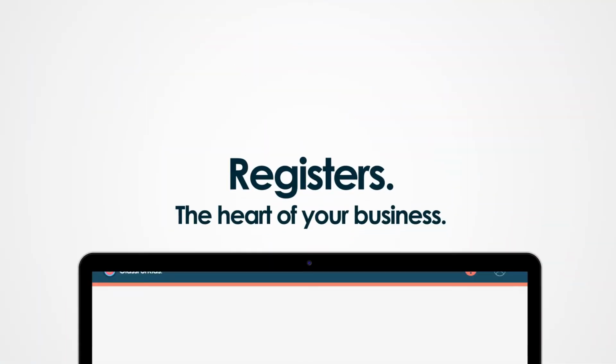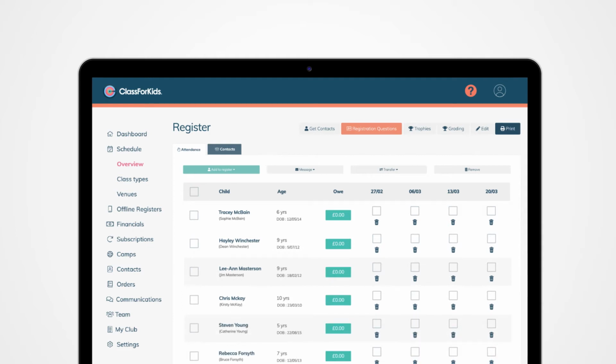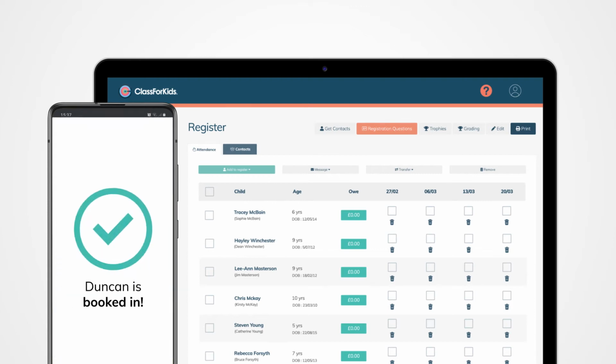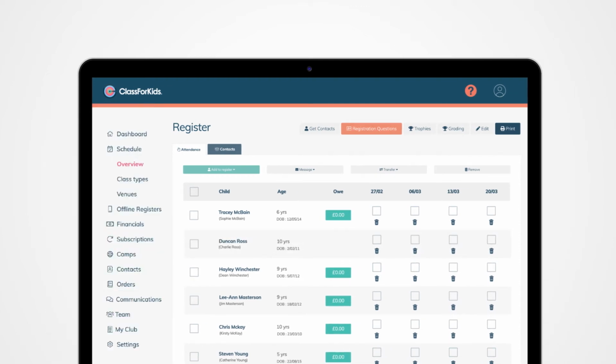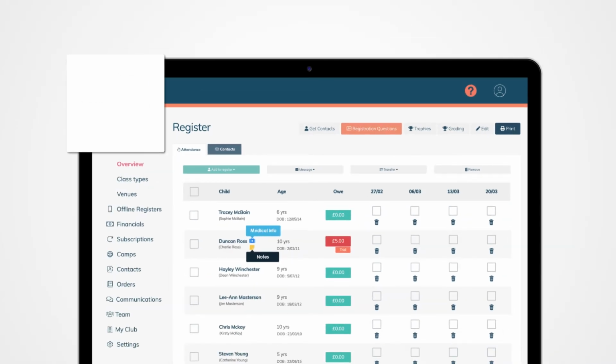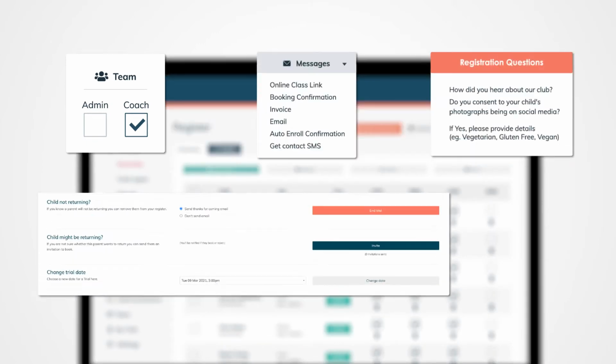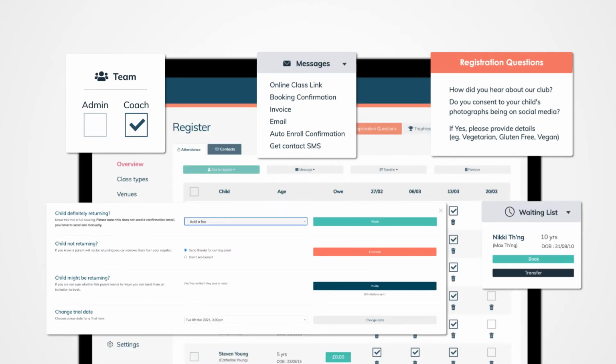Registers are the heart of your business. It's the stuff you and your coaches need to know on a daily basis, so it's essential that the right information is easy to find. As soon as a parent books their child onto a class, you'll see that child appear on the correct register. You'll see if there's any medical information or notes, any outstanding balances to pay, and of course, you can control coach access so they can then mark attendance, send messages, view responses to registration questions, convert trials, and manage waiting lists all from the register.